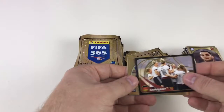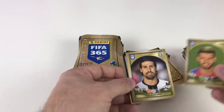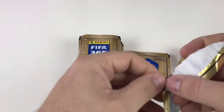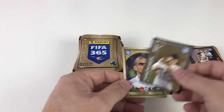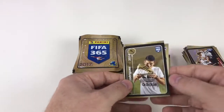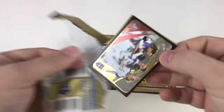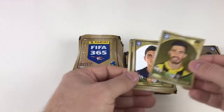What was this? Oh, Germany. Germany ladies team. FC Schalke 04. Weird that they've got a number after their team. You know, you don't have like Man United 2, do you? Or something like that. James Rodriguez, 2014. Pepe. That's a good one, I like that. Golden Boot. USA, ladies team. Javi Garcia.